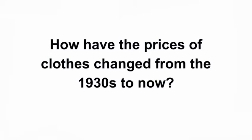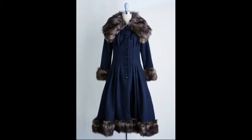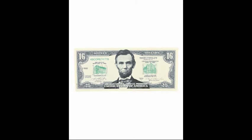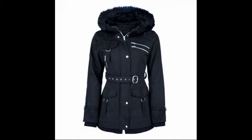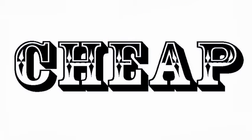But what were the prices of all these clothes? And I mean, are the prices of clothes better then or now? I think that most of us can agree that the prices were probably better then than they are now, and I think I can prove this. For example, the average cost of a winter coat in the 1930s was $16. The average price of a winter coat now is $80. That's a $64 difference. The cost of living has also changed. In general, everything was much cheaper long ago.